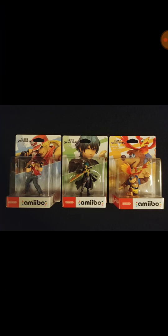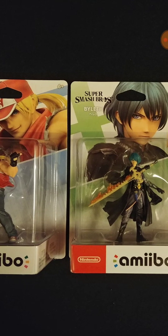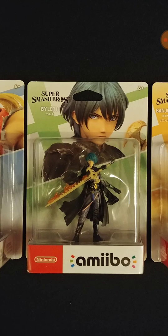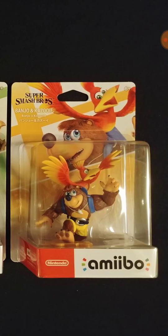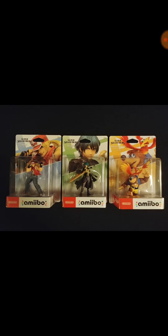And while I was there, I still haven't put them up on my wall because I have to make room for them, since I'm running out of space on my Amiibo wall. But these are the Terry Bogard. He's going to be the hardest one to get a hold of. Byleth from Fire Emblem. And Banjo and Kazooie. That's the one that they had the most of because a lot of people didn't expect them to be in the game, and then boom, there he is. Good stuff. So that's my major purchase for the month, some Amiibos.